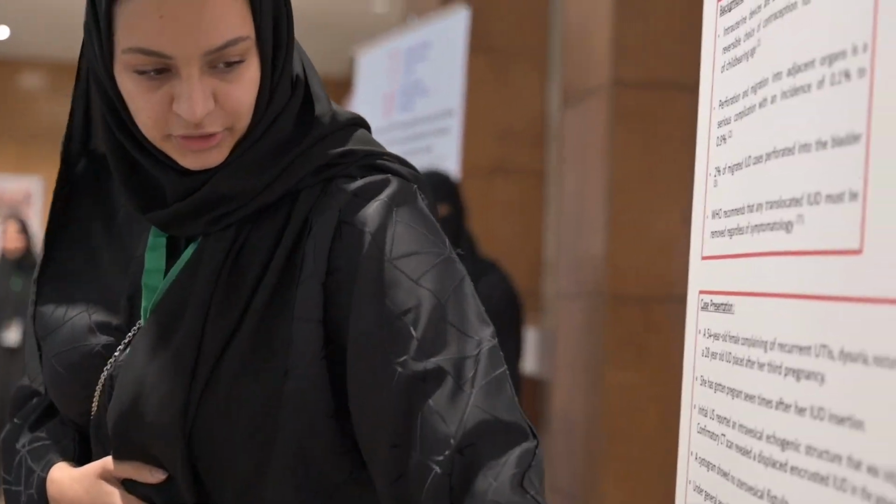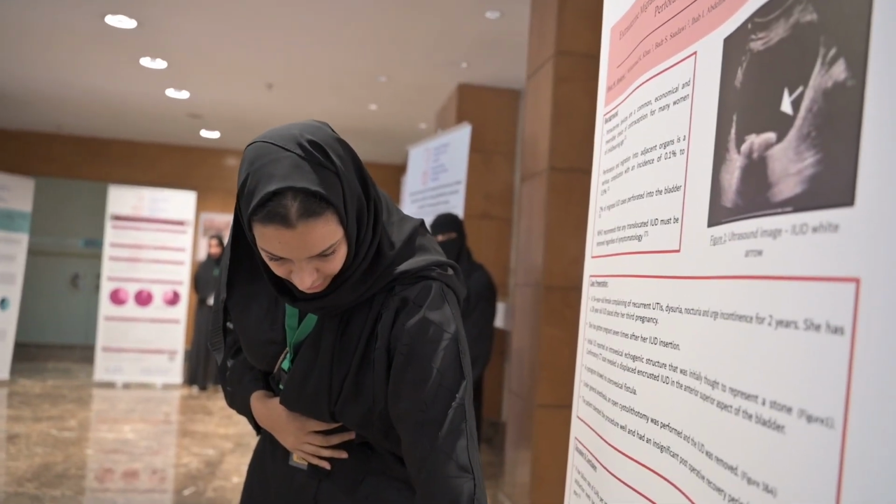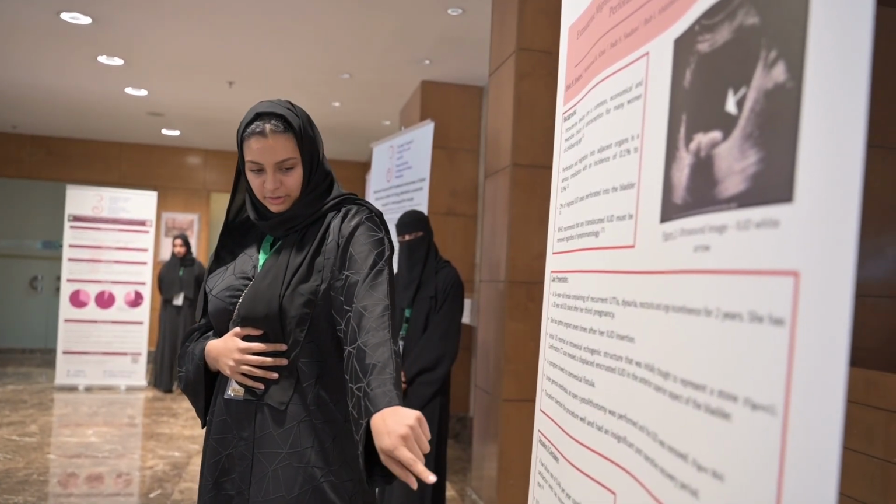This is the procedure that we went through, and this is the IUD once it was retrieved, and you can see the heavy incrustations around it.